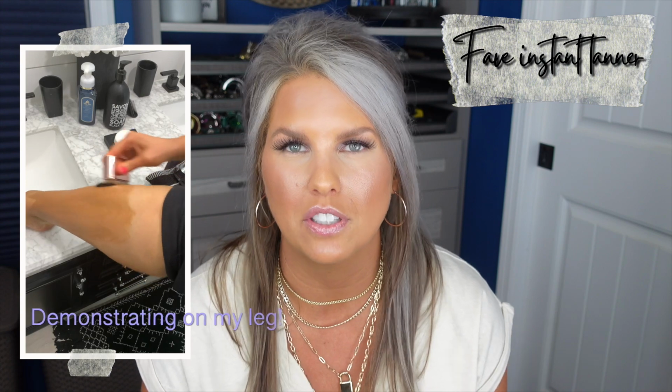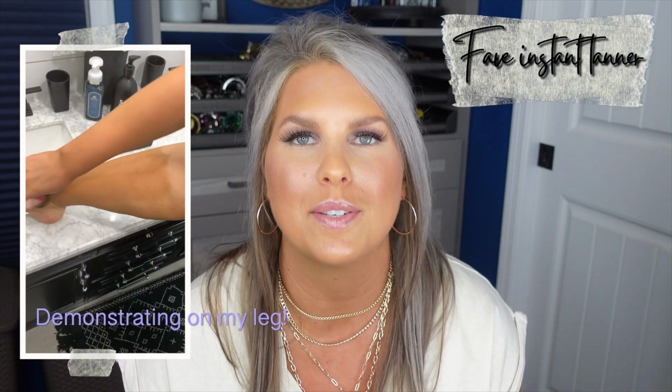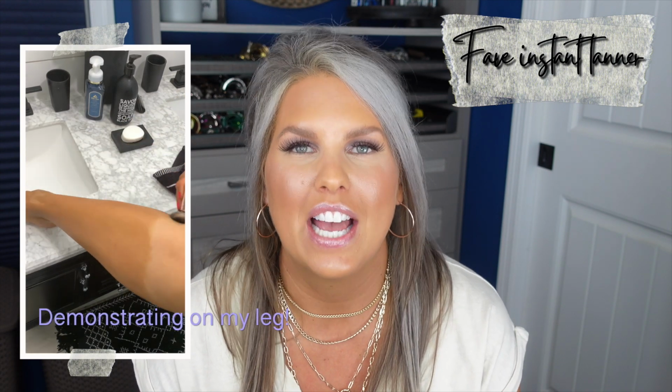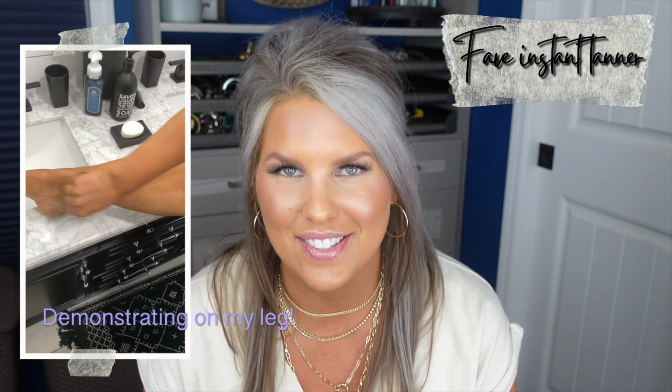Other ones, they are almost like foundation. Rarely fully dries down on its own. It's like you have to set it with powder if you're using a liquid foundation. That's how most of the other ones I found. You guys, I've tried them all, trust me. I can't tell you that it doesn't transfer at all, but it transfers the least that I have seen.